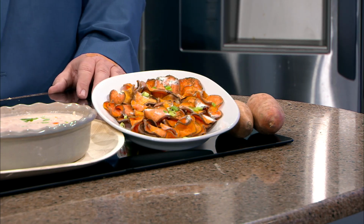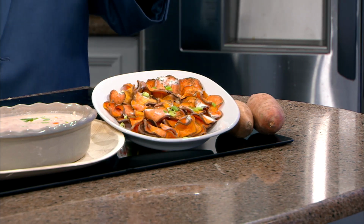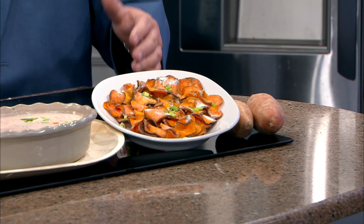We love Greek yogurt here also. Greek yogurt has so much protein in it. It does. And if you like sour cream, it's very comparable. You could just thin that out with a little bit of lime juice and a little bit of water. And these are really that crispy, crunchy thing that we're craving and looking for.